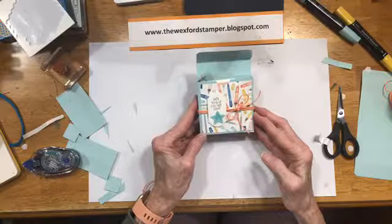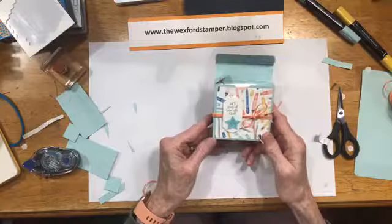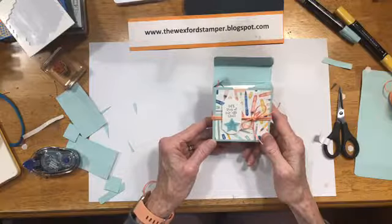All right. So these boxes are super simple to make, and they're not only neat to use for these 3x3 cards, you can also use them for any kind of small gift, a piece of jewelry or something, but they're real simple to make.